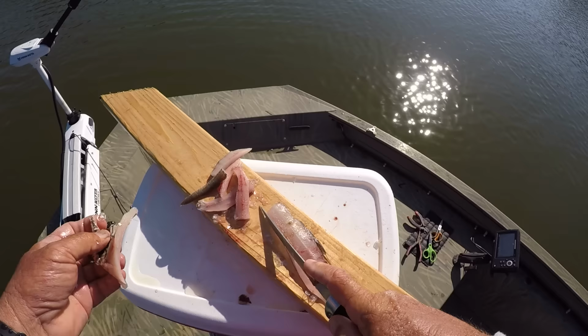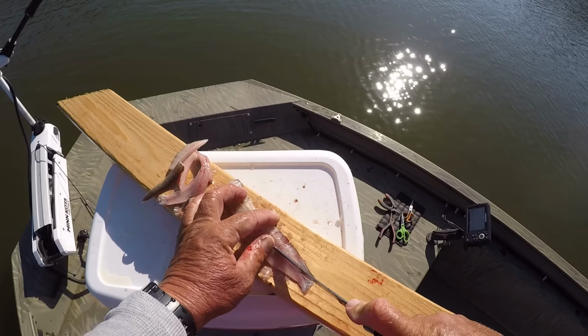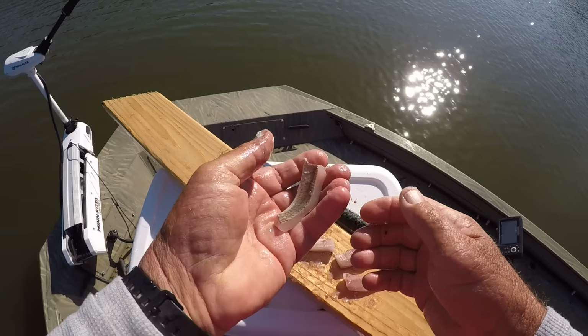Okay. Now all I have is fillet. I'll cut that fin off, like that. Then again, go right through the middle, like that. Need a pretty sharp knife to do that. And then halve it up like that. That is a great channel cat bait right there.